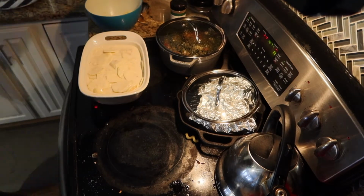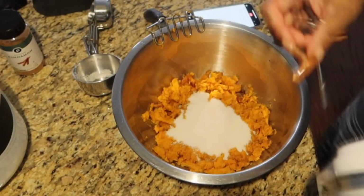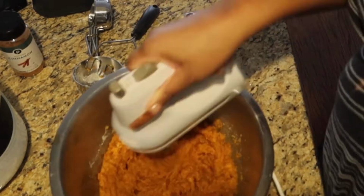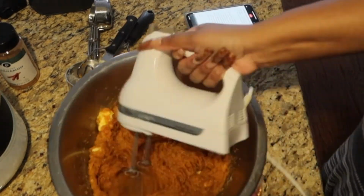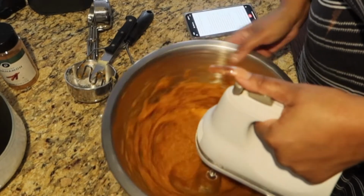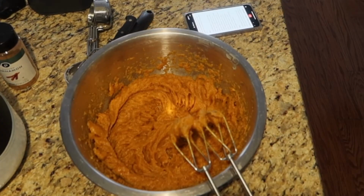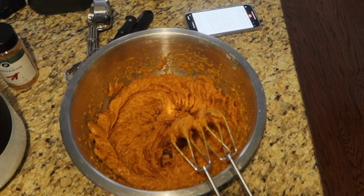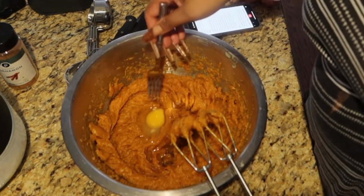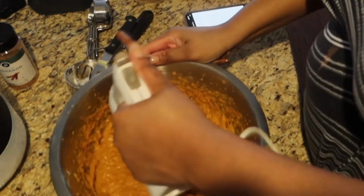So y'all, Thanksgiving was a marathon. Right after I finished the gratin potatoes, we went and did the potato souffle. So I have the mashed roasted potatoes with some sugar. I'm gonna add some butter, a little bit of vanilla, some salt, and 2 eggs. Then I'm going to put that in a baking dish and bake it until the outside is set and the center is jiggly. Then I'm going to add a crumble on top and bake that a little bit more so it has this nice crust on the top of that. And that is what Reggie ate for his dessert. He didn't even eat it with his meal.